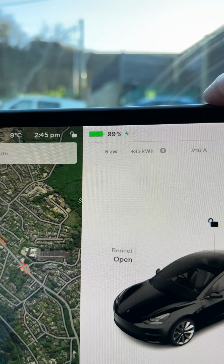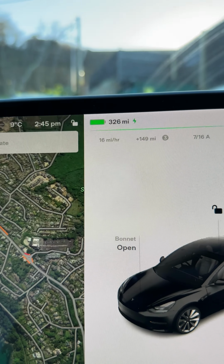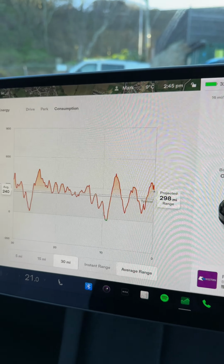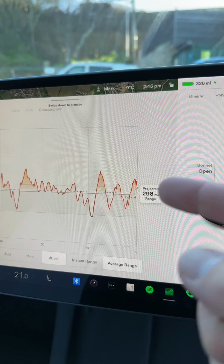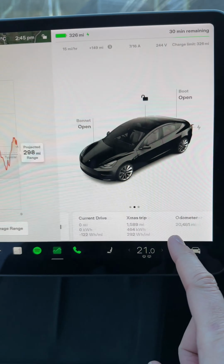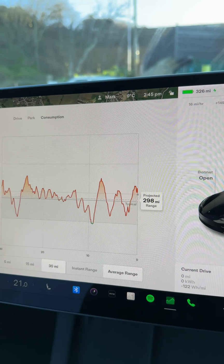Okay, so we're back in the car. I'm at 99%, about to hit 100%. Let's see how many miles it says the car can do. So we can see here it says 99%, 326 miles. Now, if we go to the trip graph, because this one tends to be slightly more accurate, it says 298 miles left, and this is after 20,000 miles, a 2-year-old car. What do you think of that?